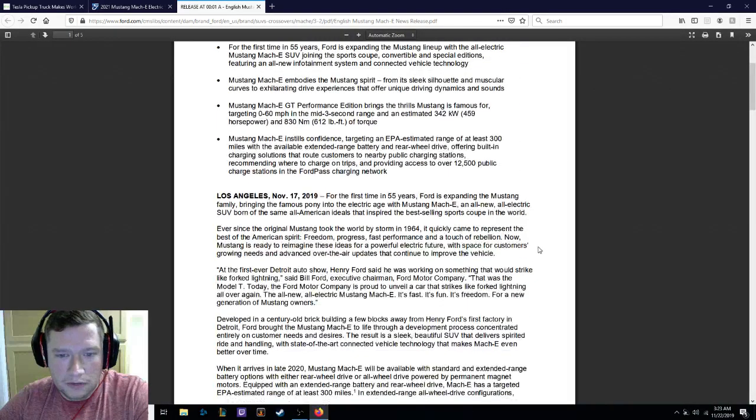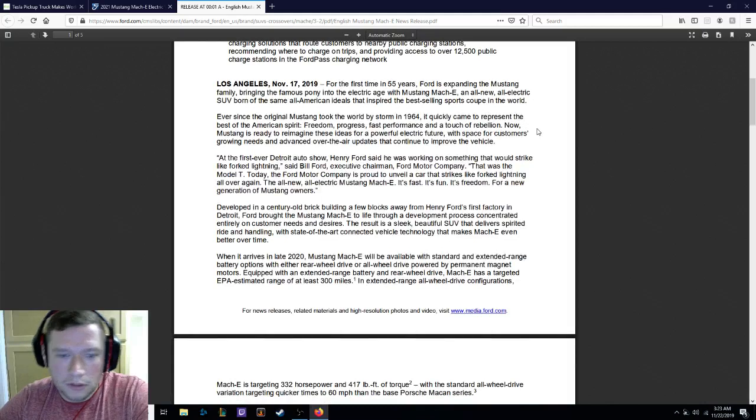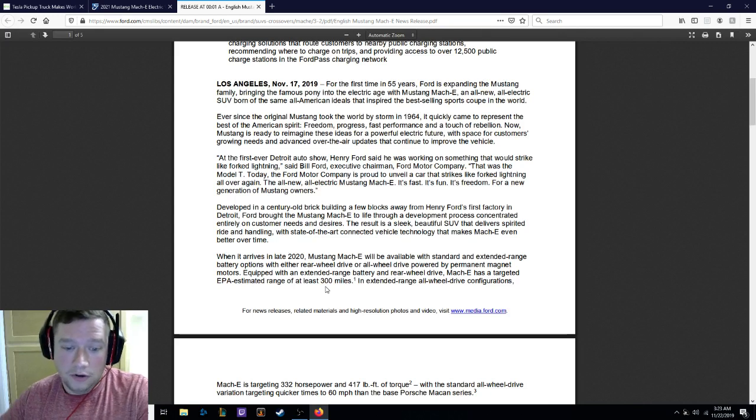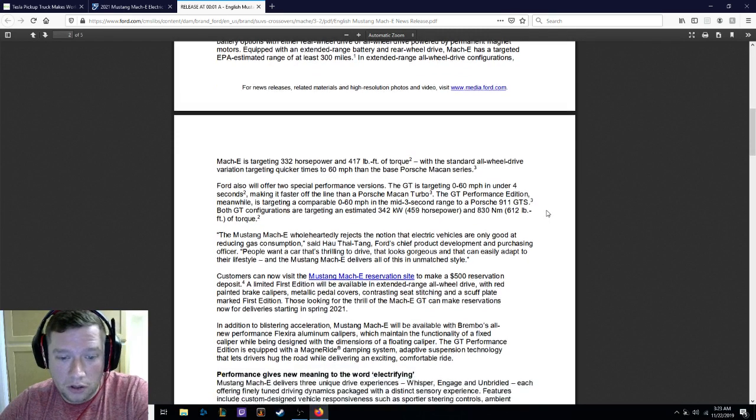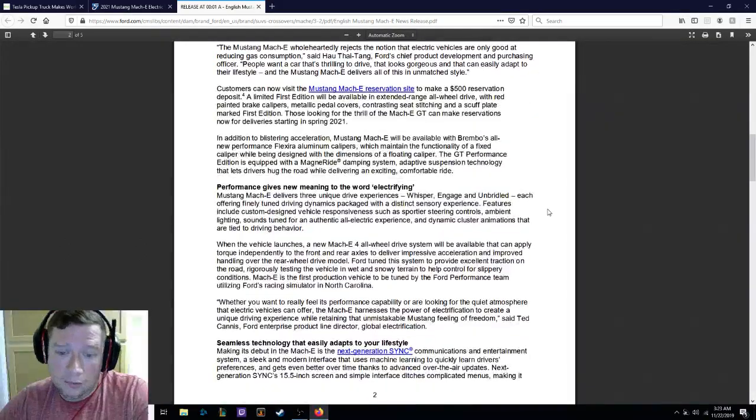Here we have a little bit of the information. It'll be coming about late 2020. It'll have a standard and extended range battery option. The estimated range is going to be at least 300 miles, so we'll see how that compares. I'm not sure if that's going to be the standard or the extended edition range. Hopefully it's the standard, and the extended hopefully does a little bit more than that. The Mach-E is targeting 332 horsepower, 417 pounds of torque, and then I believe 0 to 60 in about the mid 3-second range. So all in all, not too bad, especially for an SUV and one that's going to be all electric.